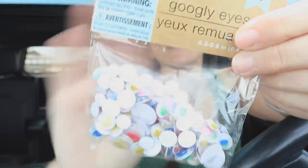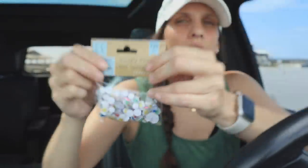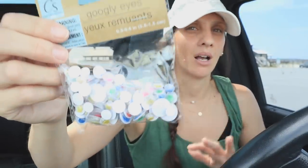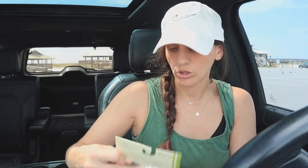And then I picked up these googly eyes. They're really cute. I love how they have the color. They also have these in just like the plain white with the black pupil, but these have the color. So I think these are really awesome. Love them. They're gonna be great for shaker cards and all kinds of things for your journaling.